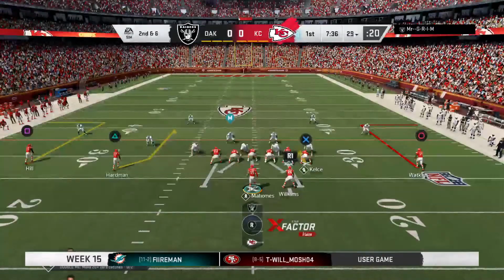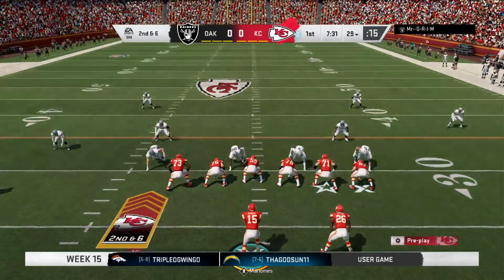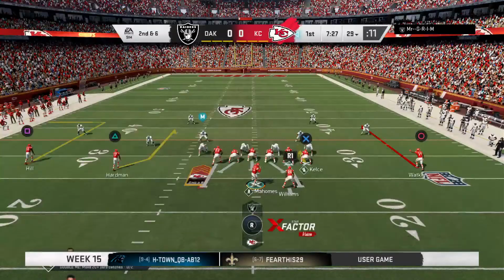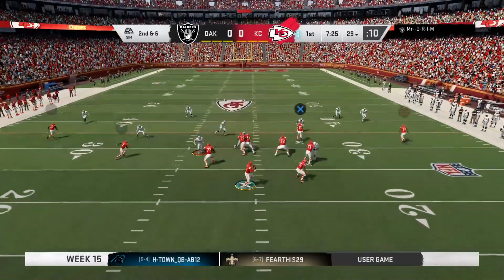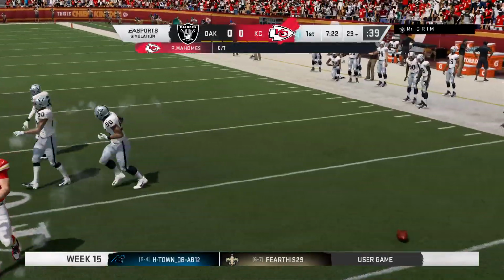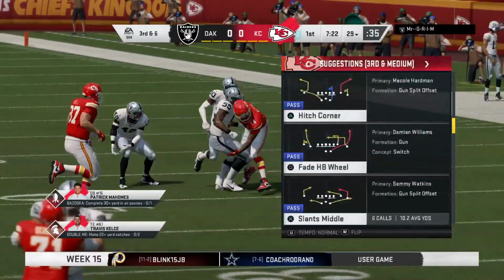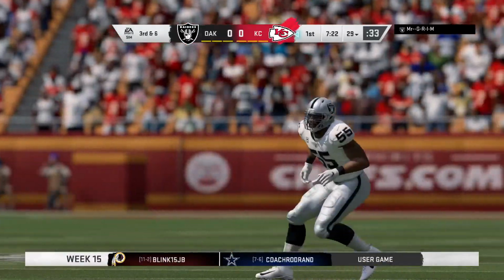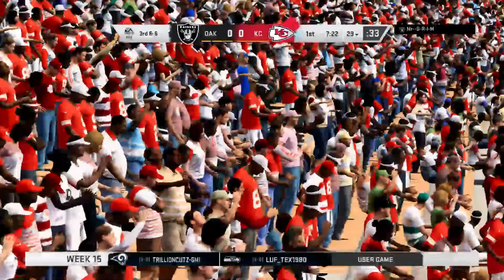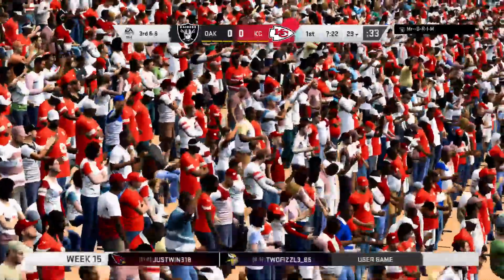Second and 6, just inside the 30. Looking to throw is Mahomes. And his throw's going to be incomplete. Sammy Watkins, the intended receiver. And it's third down. The goal of anyone running a curl route is to make sure you try and get defenders on your back and shield them away from the football. But sometimes even when you run a good route, the defense finds a way to knock it away.